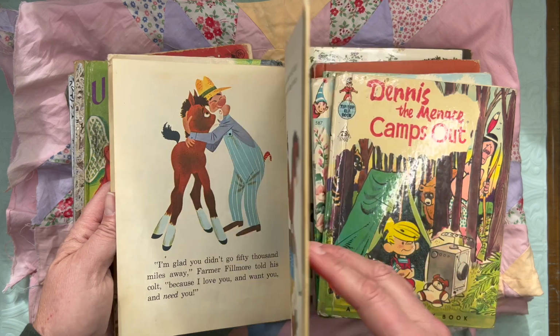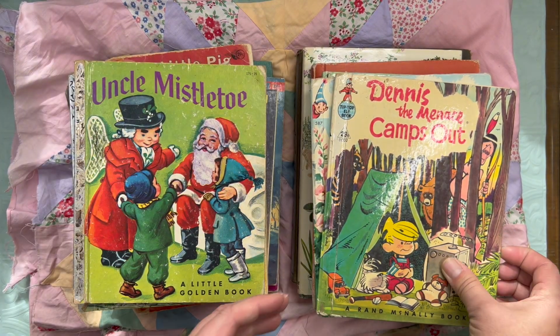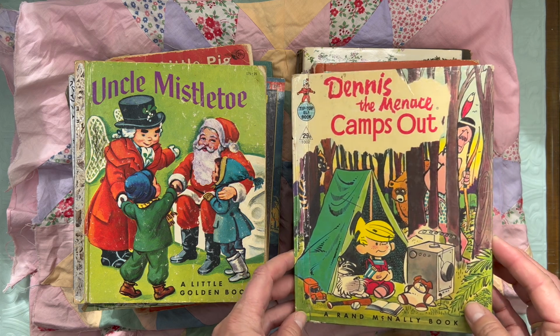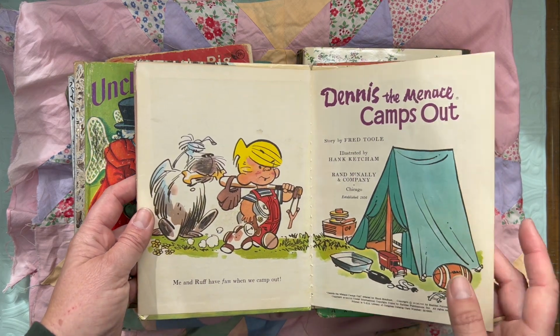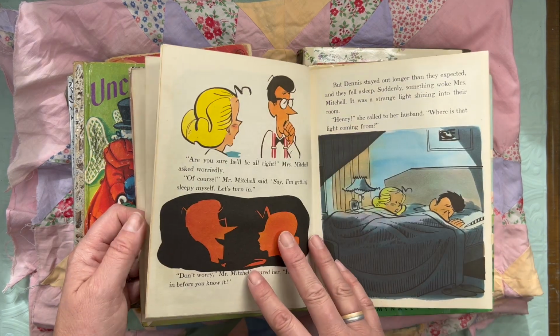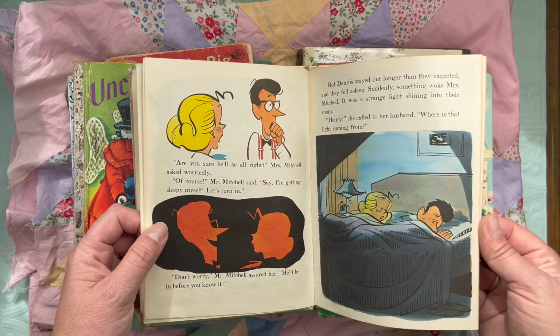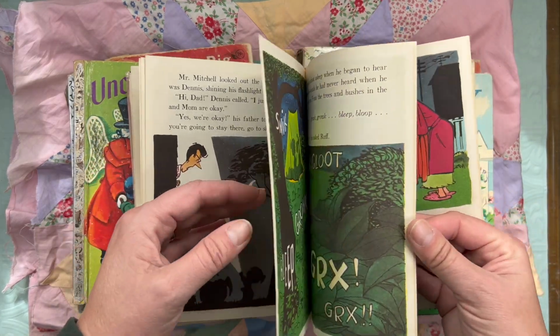Very sweet story. Then we have Dennis the Menace Camps Out. I didn't have any Dennis the Menace books, but I do remember my dad reading the funny papers to me in the newspaper on Sunday mornings. And Dennis was a favorite.